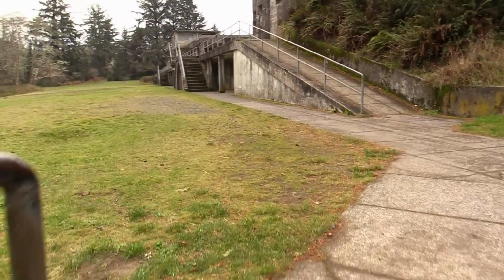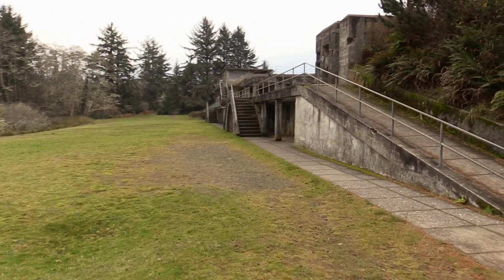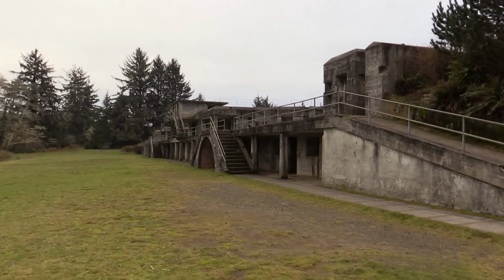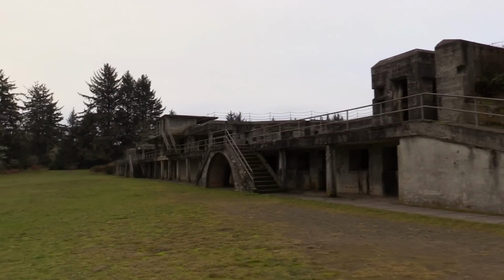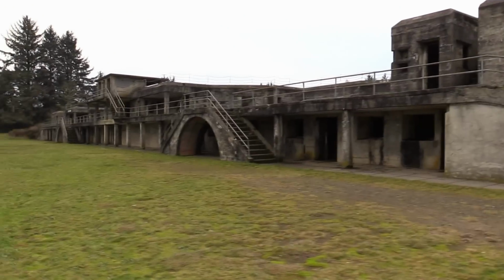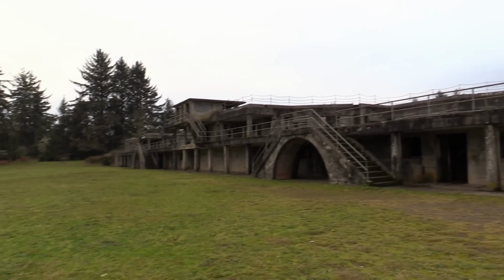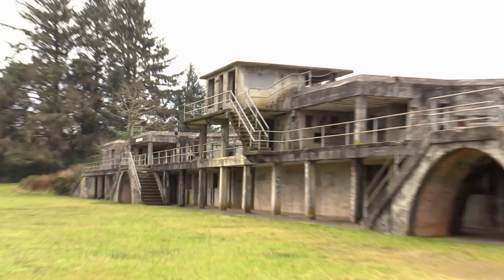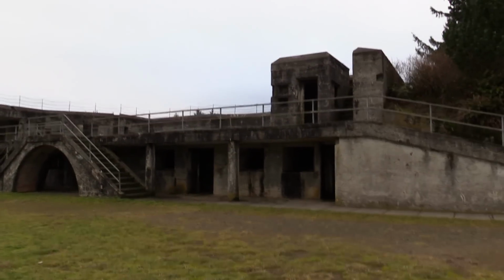Oh, wow. Wow. I think this place is probably far less visited than the actual Fort Stevens. Took us a bit to find it here. Again, it's in remarkable condition. And this is a cool one because nothing is fenced off or chained off or gated. Check everything out.